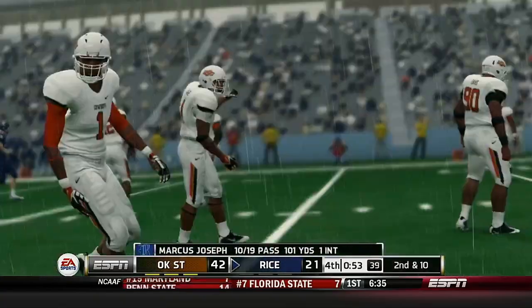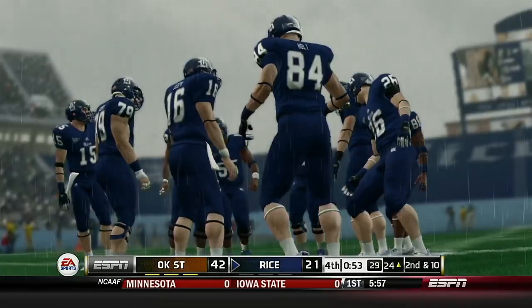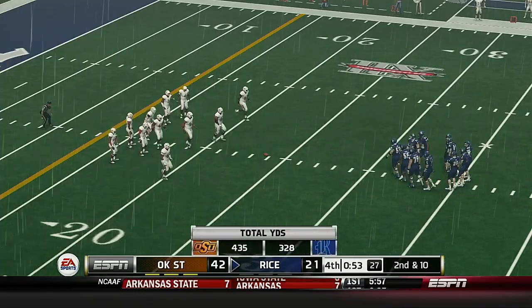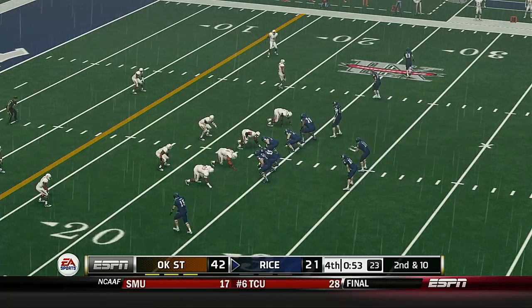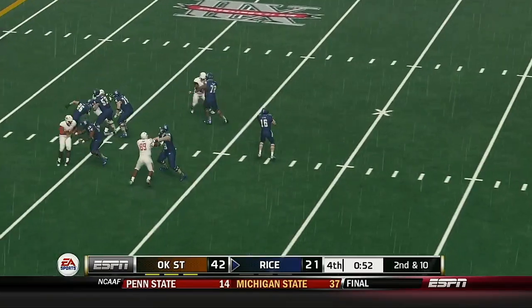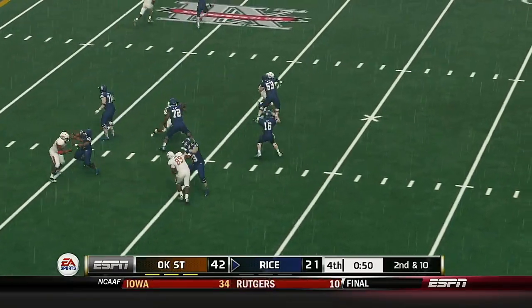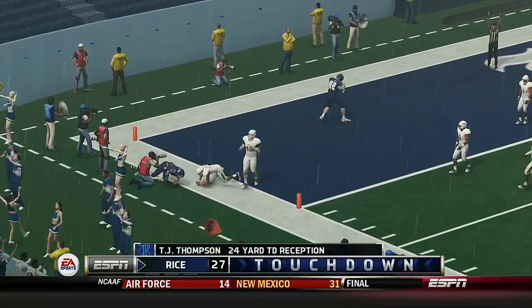The spike will stop the clock. Second down, 10 to go. Ball on the 24-yard line. We have less than a minute to go. Quick pass. Touchdown, Rice!